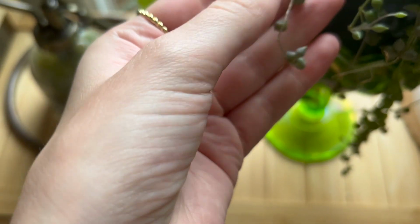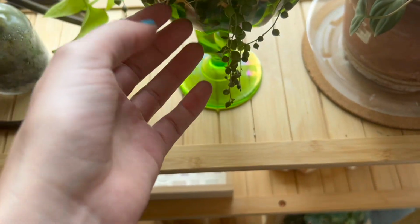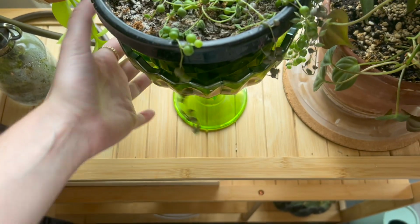Oh, are these little sunburnt pearls? Guys, I'm not used to getting so much sun. It's awesome, but I've never lived somewhere where the plants have a problem with sun. It's doing fine, I don't know. It's not really growing or dying. It's just kind of there.